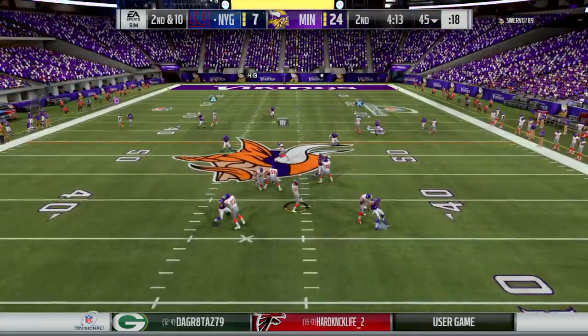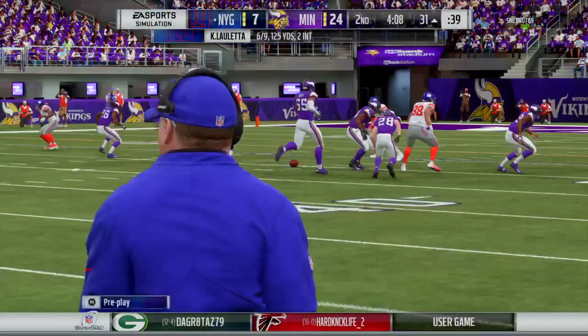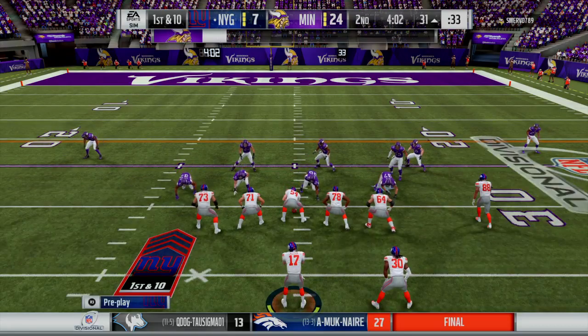From the gun, here's Lawlett. That's caught by his tight end, Evan Ingram. And he takes this one down almost all the way to the 30. A really nice gain of 25 yards.